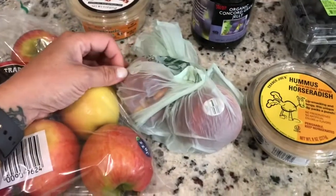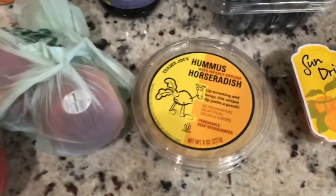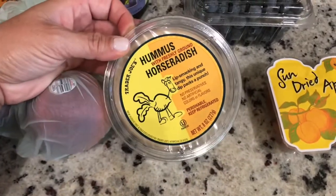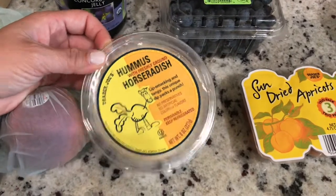They had sweet Georgia peaches in stock, so I picked up two Georgia peaches. They were 59 cents a piece. And then I picked up this hummus with horseradish. I think this is like $1.99 or $1.49. I like it because I love horseradish and I love hummus. It says lip smacking and tangy. This unique dip packs a punch. So I'm definitely super excited to try that.